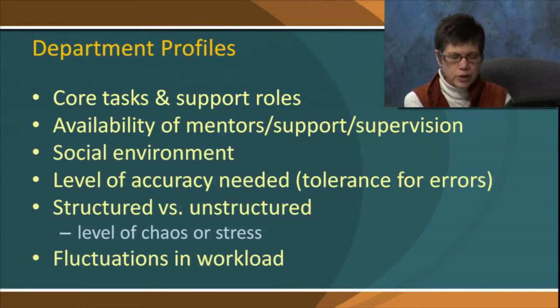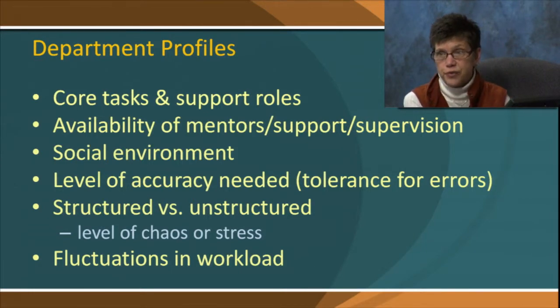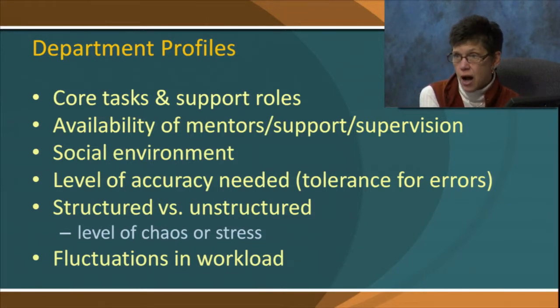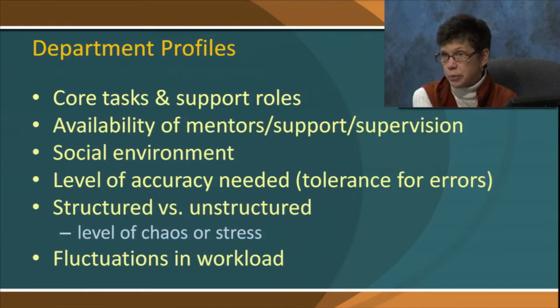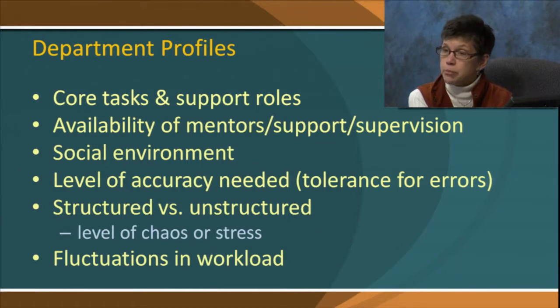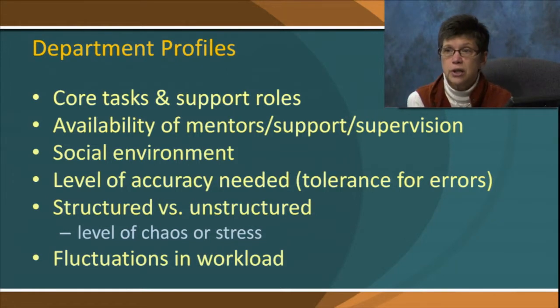This one I think sometimes we overlook, but this is really important because it starts to think about productivity and quality. What's the level of accuracy needed? Is there any tolerance for errors? And how can we build that accuracy throughout the 10 weeks of the internship? Is the department structured, unstructured? Is it chaotic? Is it stressful? Are there lots of people or a very few people? Is there fluctuation in the workload that might impact the student's ability to have enough work 5 days a week, 5 hours a day? Those are all the kinds of things we need to think about as we approach a department or as we interview a department that's interested in hosting an internship for a Project Search student.